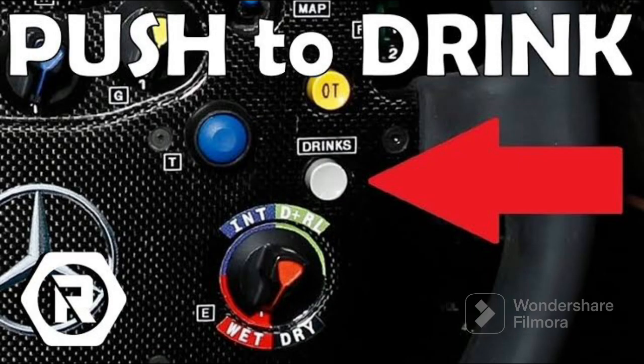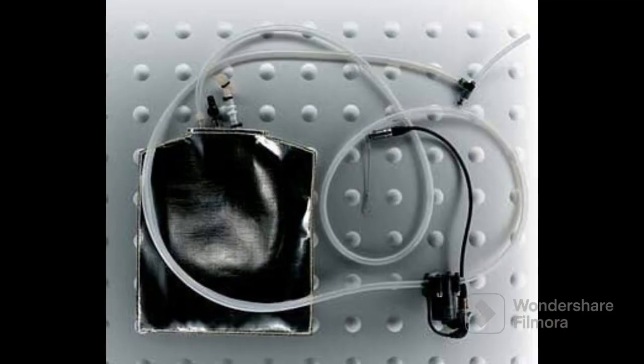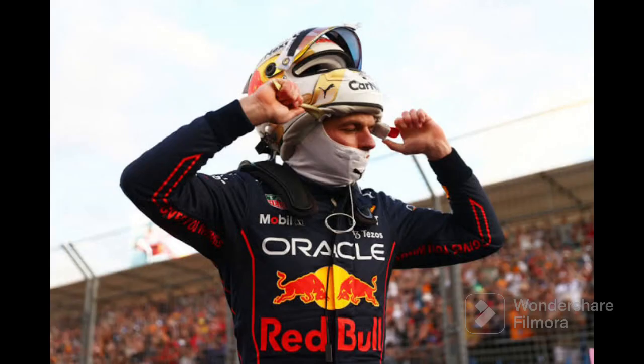Next, drink. This button allows an electrically actuated pump to send drinking water through the helmet so that the driver can drink water during the races. It is very important as F1 races can be very physical, as the track and car itself generate more heat. Drivers have to bear this throughout the race.